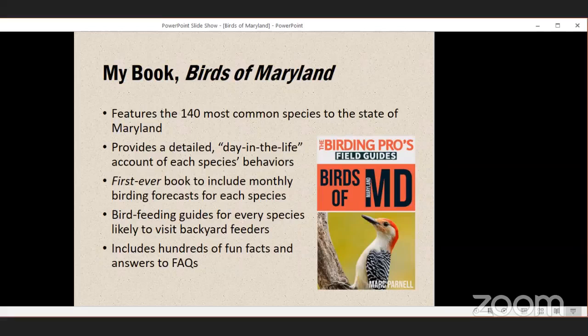In addition, this is actually the first ever book to include monthly birding forecasts for every single species. Now, this essentially tells you what time of year, and specifically which months of the year, each bird is most likely to be observed, essentially an ease of use index. And this will be able to tell you that some species, like the dark-eyed junco, might be more observable in the winter, and other species, such as the eastern meadowlark, might be a little bit more observable in the summertime. So that's a really handy reference when you're finding certain species that you really particularly enjoy and want to be able to go out and find them in the field.